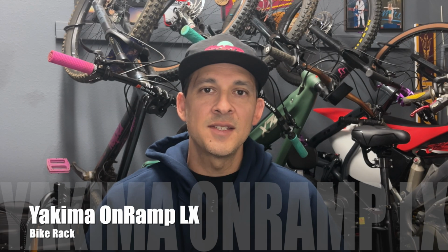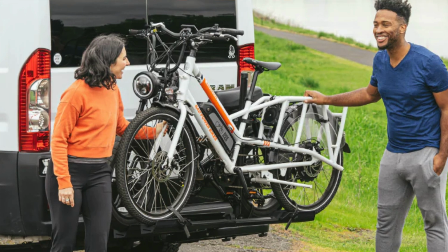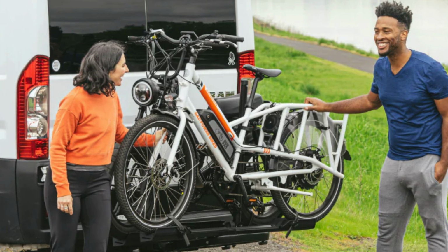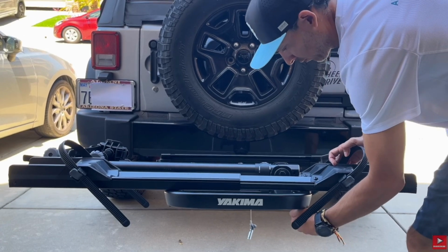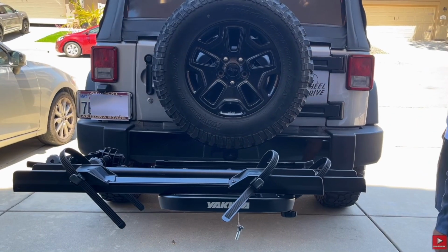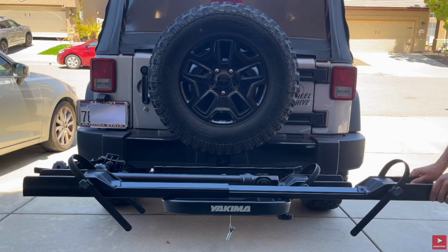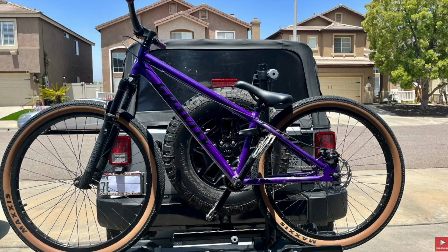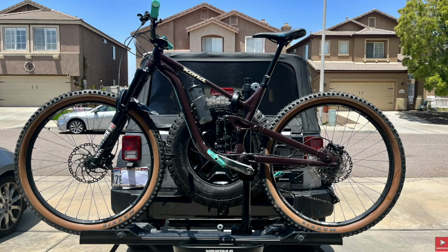So first on my list is the Yakima OnRamp LX bike rack, which is a tray-style bike hitch rack that's e-bike rated and designed to fit all types of bikes. The reason why the OnRamp LX made my list is based on how easy it's made my life for carrying bikes. And on this channel, I'm lucky enough that I get to ride and review a lot of different types of bikes, and all of them so far have fit on this rack. Everything from dirt jumpers, regular mountain bikes, moto-style e-bikes, and even step-through e-bikes.